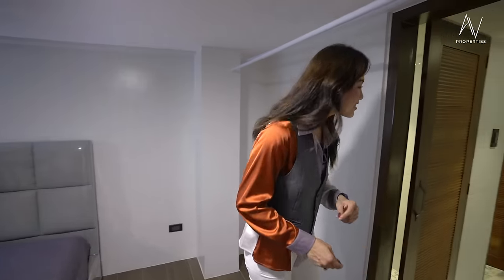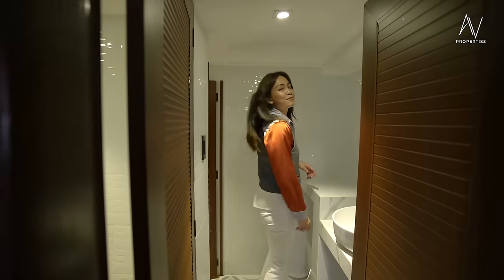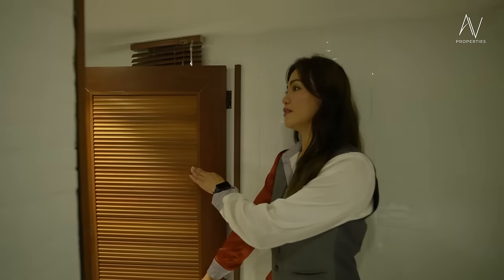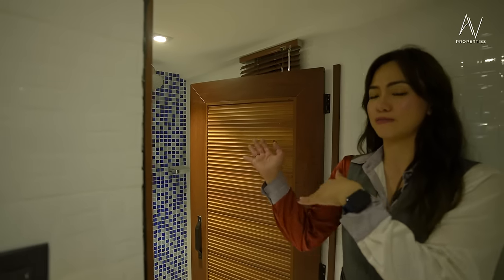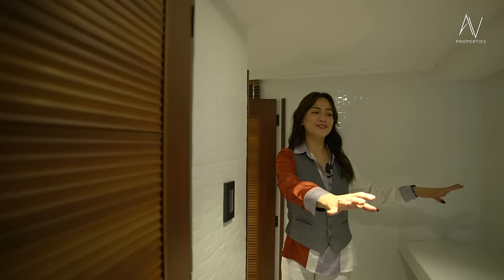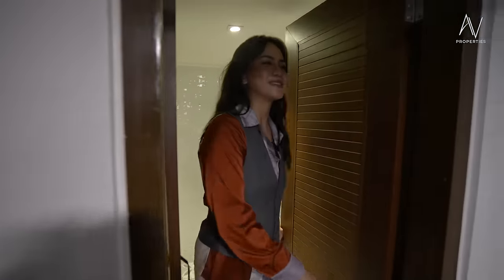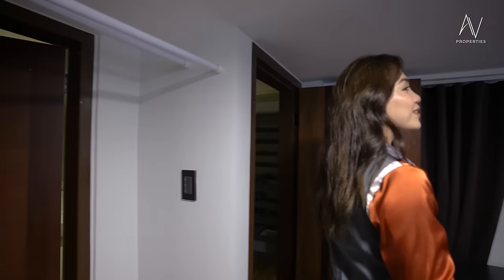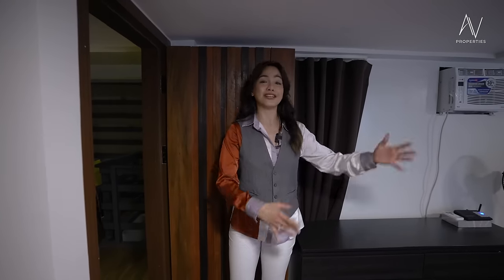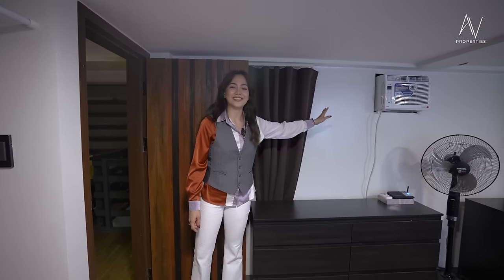And now let's check out how beautiful their toilet and bath is. There are two shower areas, one here, one right beside you. And then they get to enjoy their lavatory. They have a vanity. Wow, this is just amazing. So I hope some of our sellers and builders who are still in the process of building their houses or planning can incorporate something like this. And also, if you can add an air conditioning unit.